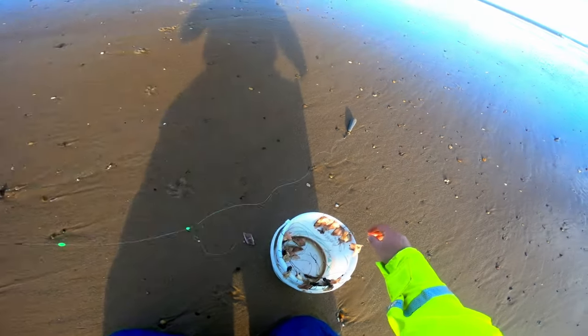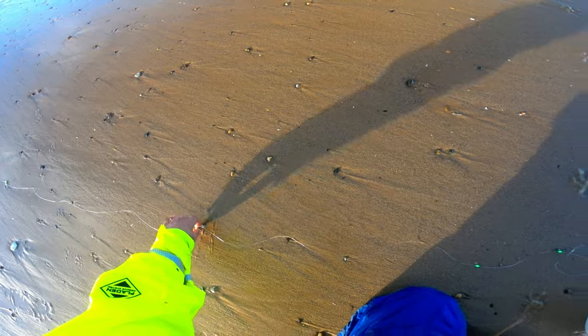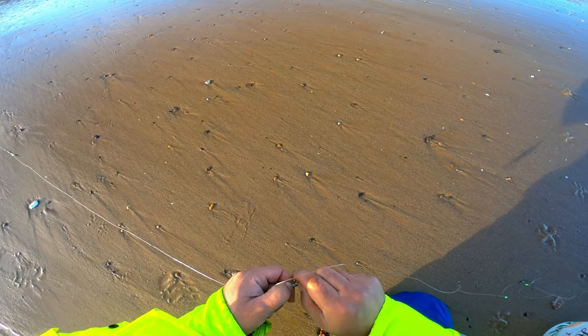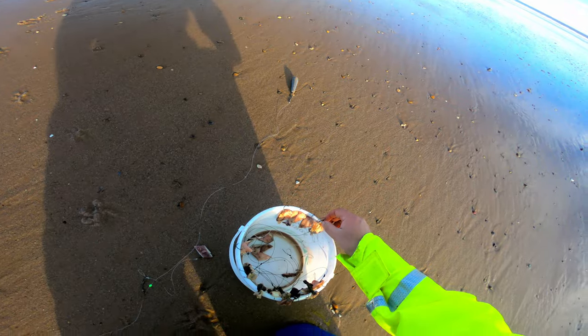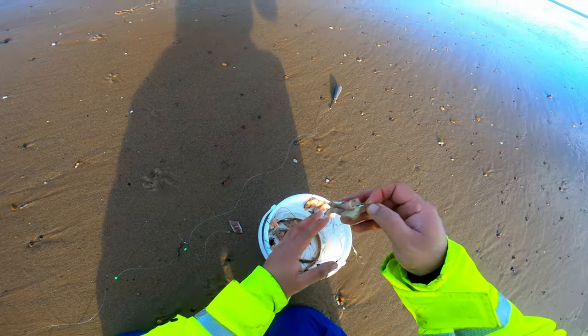So I'm going to now bait these up. I'm going to come back to you, because I don't want to bore you with putting all these hooks on individually. All I'm going to do is put these 20 or so hooks on. Watch out for any dogs. I don't want any dogs coming around and munching. I'm here to catch fish, not dogs. So keep an eye out. It's quiet on the beach anyway, so I should be okay.